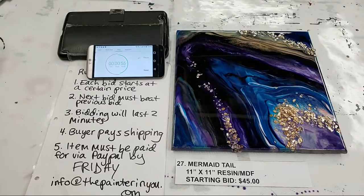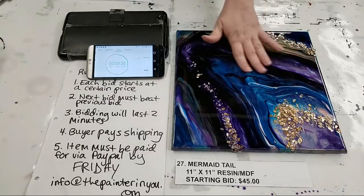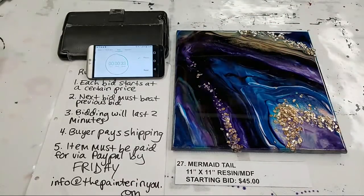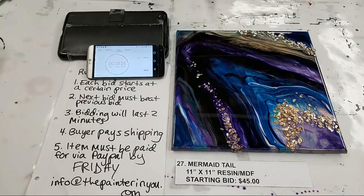This was not in a video. This was one that I actually did in my class last weekend. We had our 2-day acrylic pour and epoxy class. So if you come to Texas, this is one of the styles that you will learn to use. I think this is the ocean blue dye, the Alumilite ocean blue. I don't have it in here, but yeah.